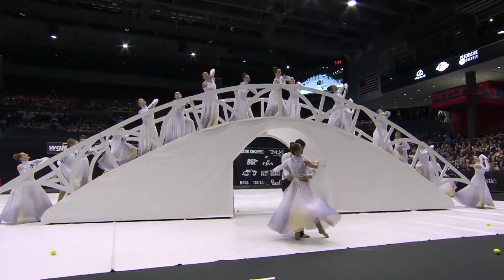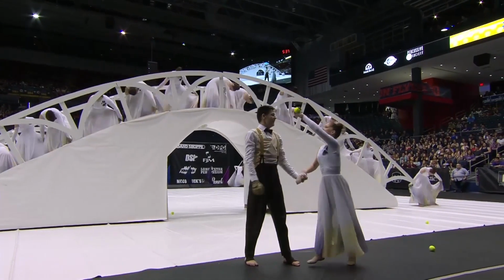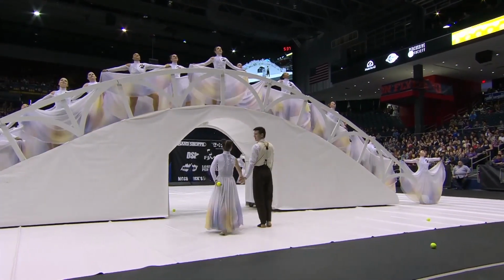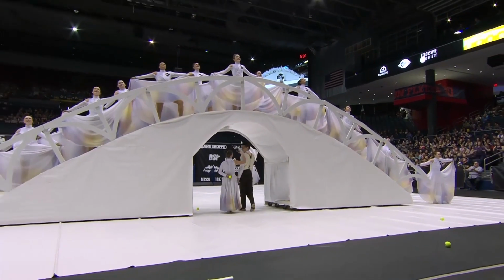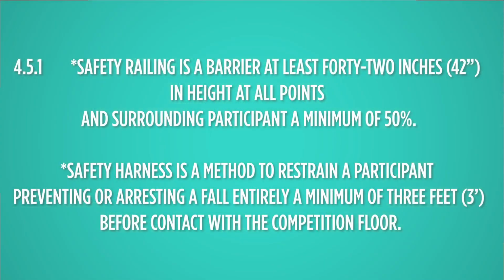But for 4.5.1, you now need to know that the railing has to be 42 inches high and 50% of the surface they're standing on. If it's a square platform, then 2 of the 4 sides. If it's a rectangle, then take the circumference all the way around of the 4 sides, and 50% of it has to have a railing 42 inches high. You can have railing pieces that are higher and lower, but at least 50% of the surface has to be 42 inches high.